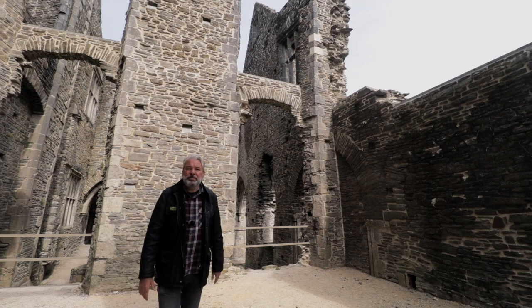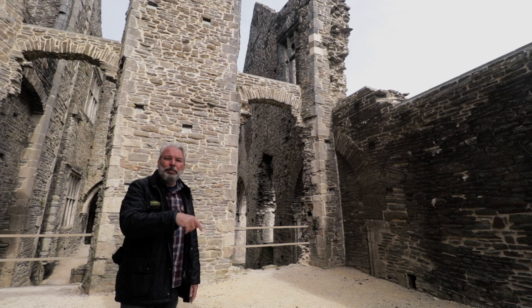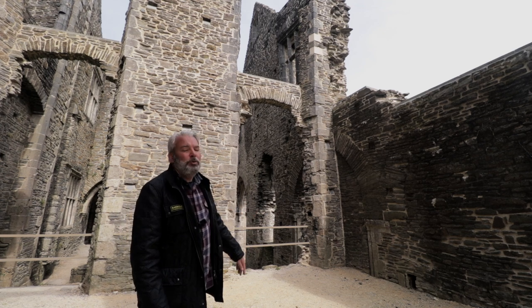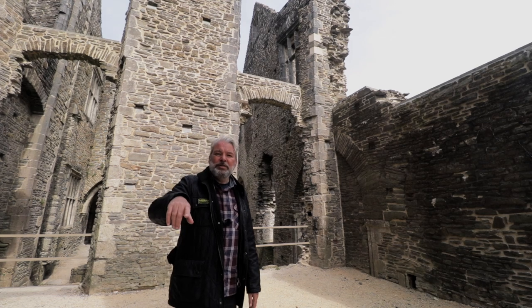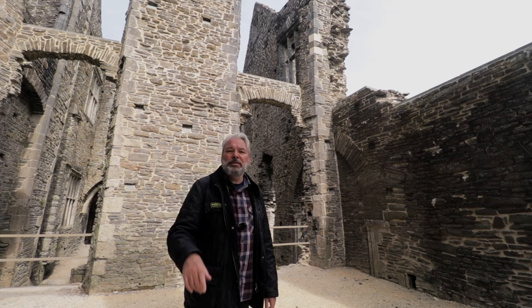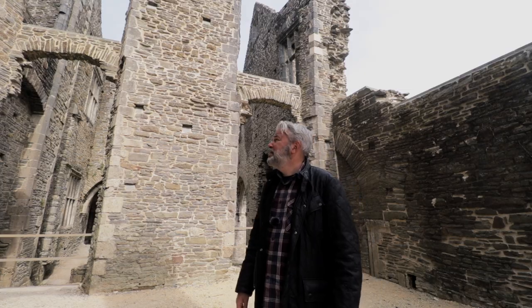This area was the centre for heavy industry, and during the Industrial Revolution, even Neath Abbey was used. It became a copper smelting plant. They built furnaces, workshops, workers' houses, and as a result of that activity, the ruins were engulfed by the industrial waste produced. And it wasn't until the 1920s that the site was excavated. In the process, they removed nearly 7,000 tons of waste.